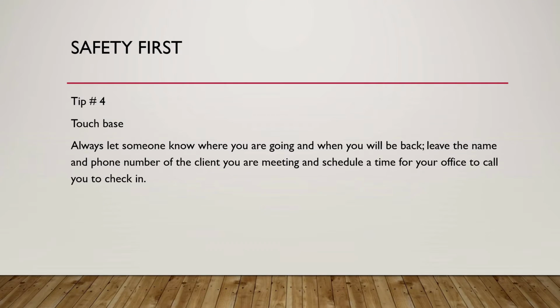Tip number 4. Touch base. Always let someone know where you are going and when you will be back. Leave the name and phone number of the client you are meeting and schedule a time for your office to call you to check in.